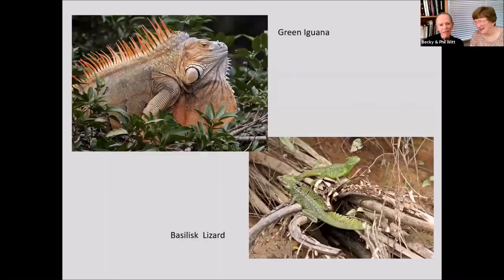But anyway, green iguana, basilisk lizard. Okay, so the green iguana is orange. This is a male. He's in his breeding colors, so he's advertising for the females. He's got those beautiful colors. But if he wasn't breeding, he'd be green, and the females will be green.